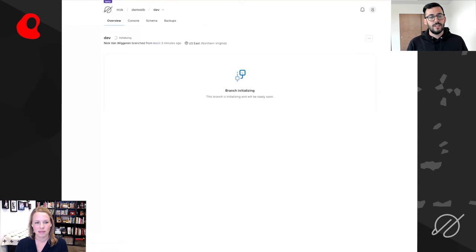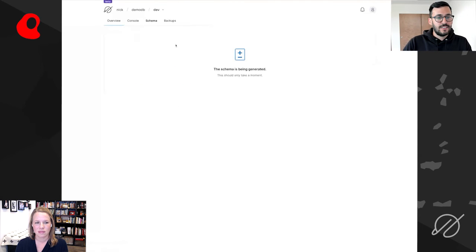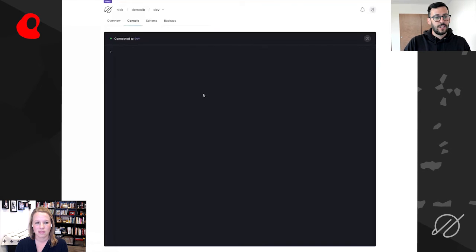What it's going to do is start that cluster up, take the schema from main, and add it. So if I go back to this dev branch now, I can see that I've got my persons table here already. I can go into the console, and because it's a dev branch, I can do something like drop the table. Looks good.